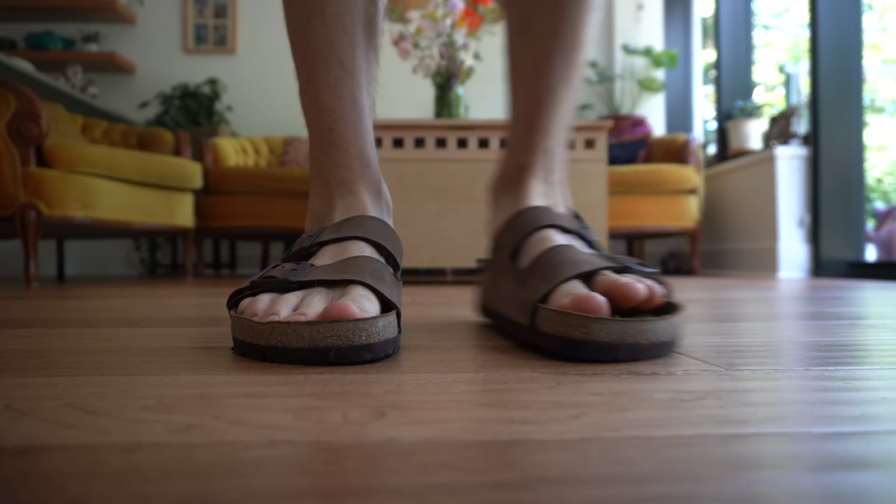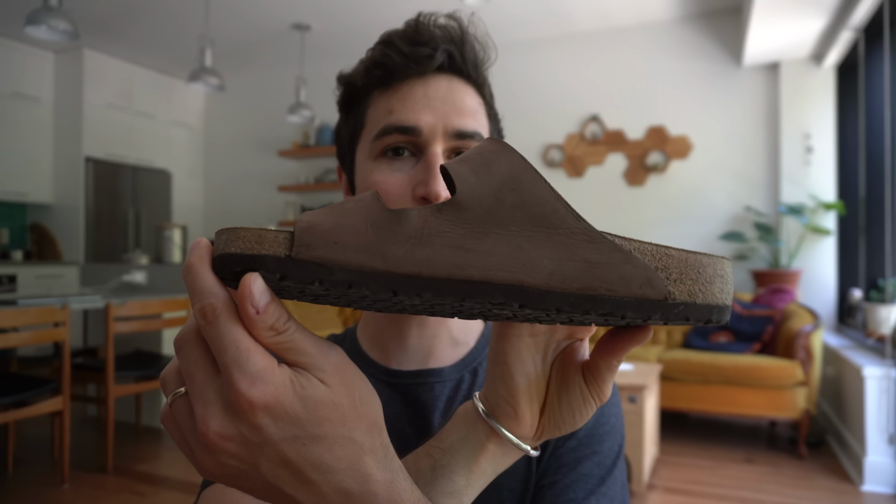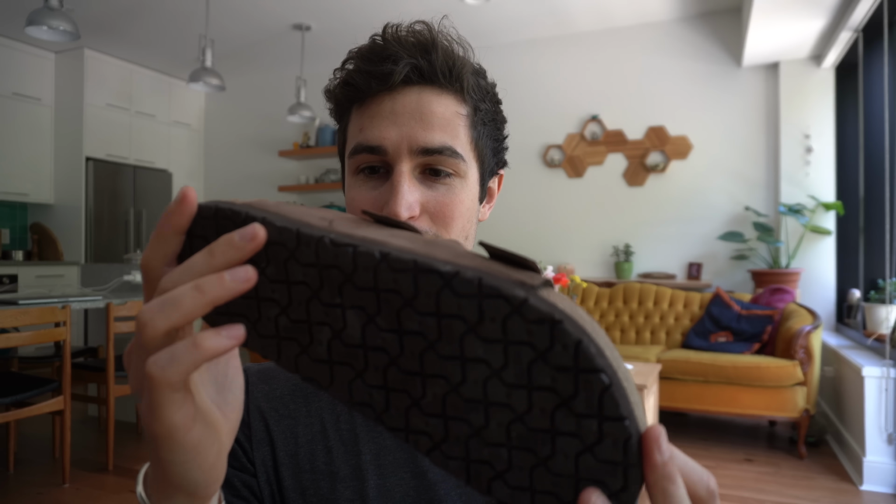Look at that. Look at these Birks. You honestly almost can't tell that these were ever old. Like, he did such a good job on them. Holy crap. Here, let me give you a comparison.